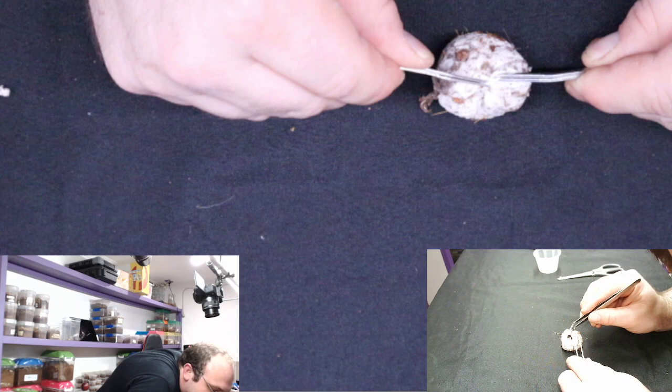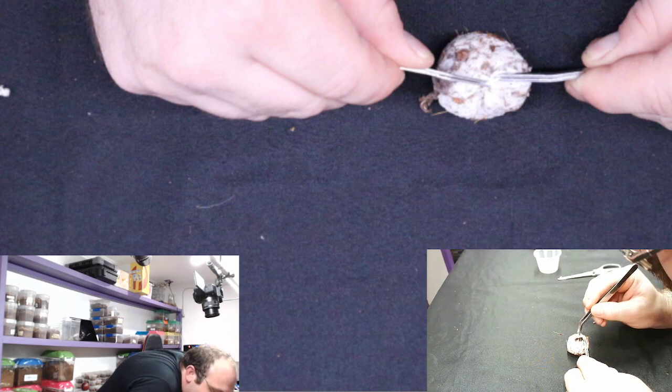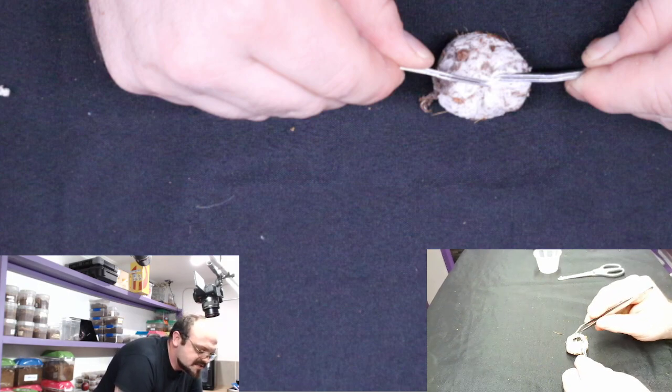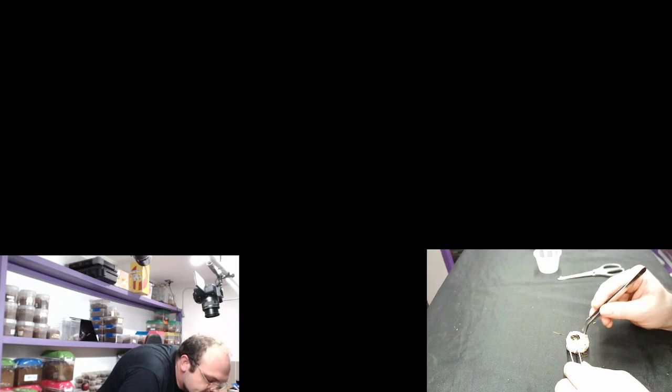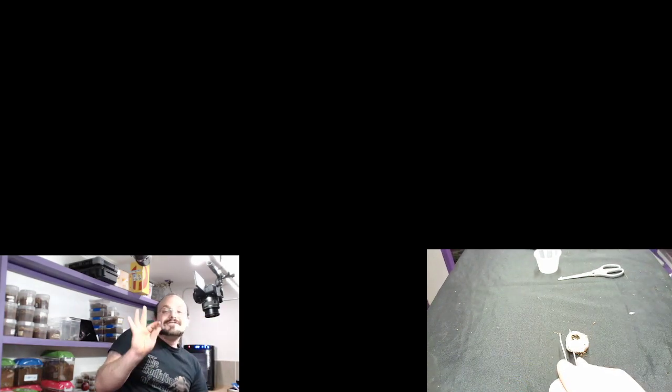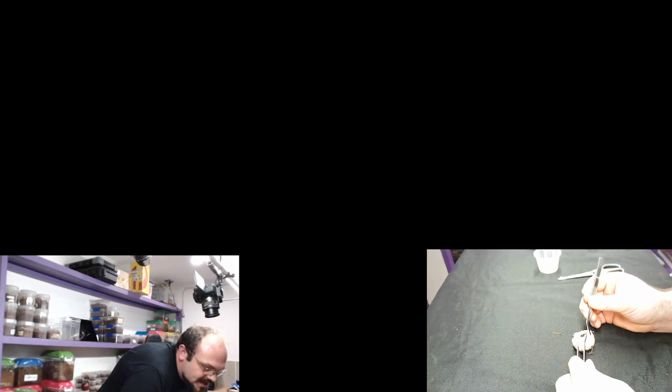Oh, they're way past eggs with legs. They're almost in their second instar. Beautiful. Hold up, guys. I will get closer. Don't worry. You will get to see them. I'm just trying to open up the egg sac to the point we can see them.